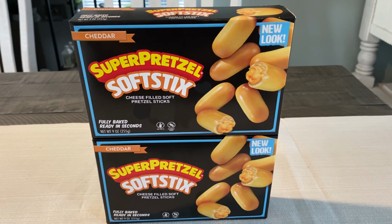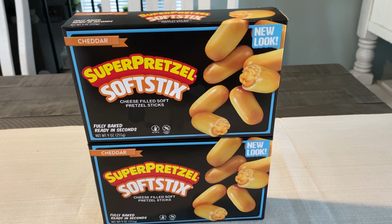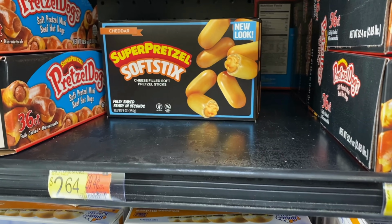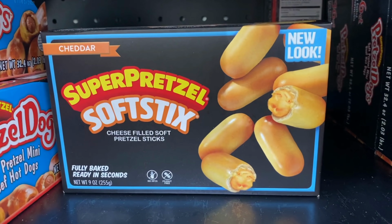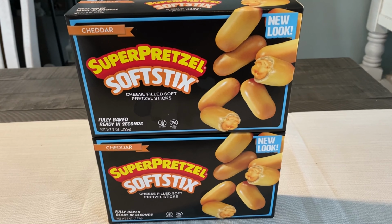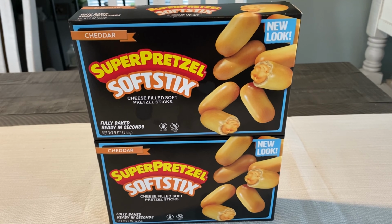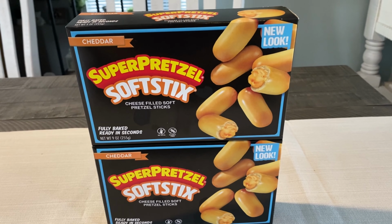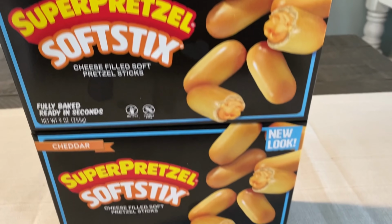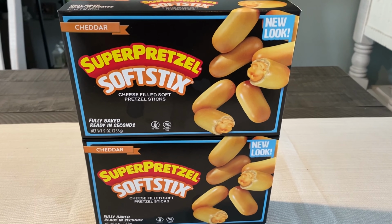So here is a movie night snack for the week. It's on the Super Pretzels, the cheese-filled pretzel sticks. Now these are priced at $2.64 each. In my 927 Smart Source insert, I got $1.50 off of the Super Pretzel filled pretzels. So I grabbed two of them and I used two of those $1.50 coupons. Heads up, at Walmart, they worked fine.